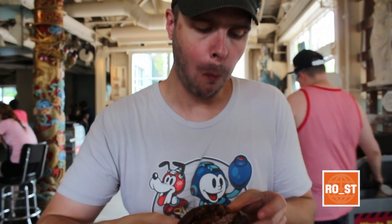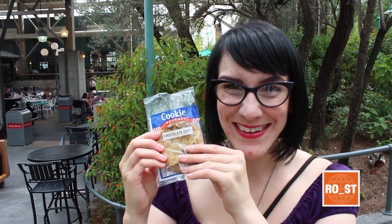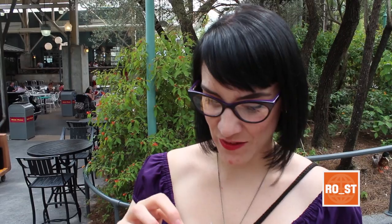It's messy, but really good. This would be a good thing to try. So one of my favorite things about ordering the kids' meal is the cookie. I'm gonna finish off my meal.